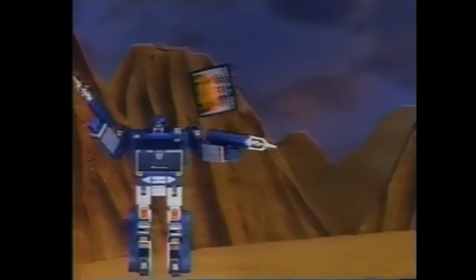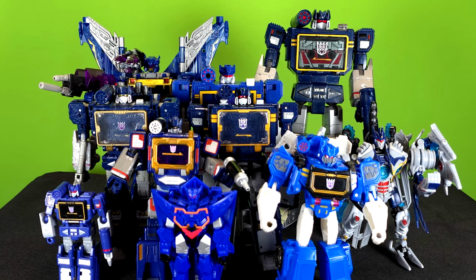Who knows? He's a lot like Boba Fett. It's not the extremely outward things he does, it's that he just has a presence that's felt as soon as he's in a scene. So for today, I'm going to be talking about 10 different Soundwaves across different eras of Transformers. Now, just to clarify, these are not all of them.